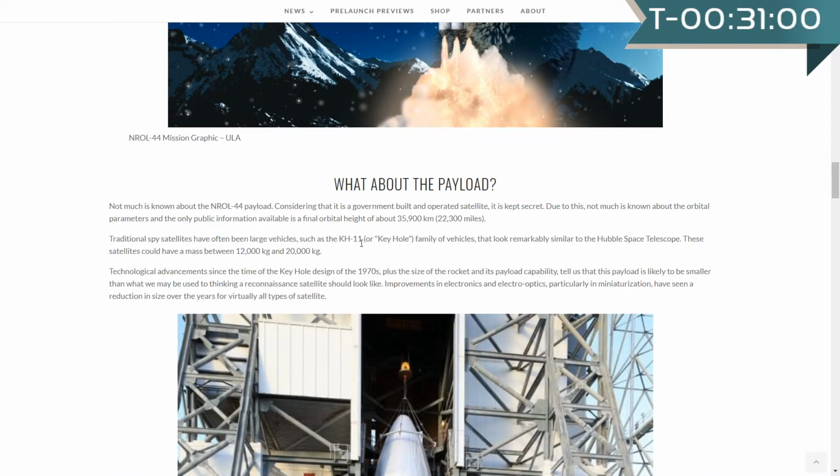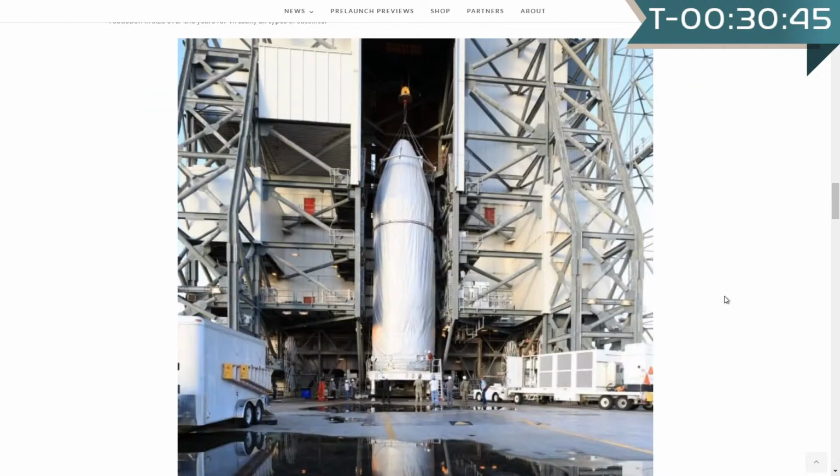What we know is that it will be a spy satellite, and it will have a mass between 12 tons to 20 tons. That's all we know about it, and nothing else. So this is how the fairing looks like. This is how big the fairing is, and I don't think we have any satellite this big.